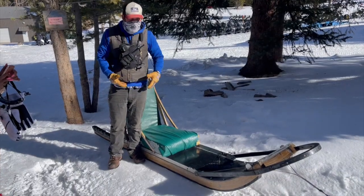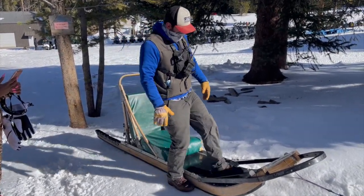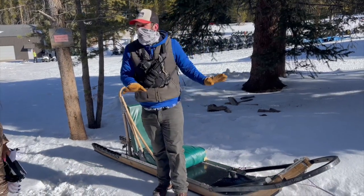Snow from your boots, the trails, stuff like that can kind of get on the deck and make it slippery. If you step on it, you can send yourself for a ride if you're not careful. So we're not gonna step on that, right?